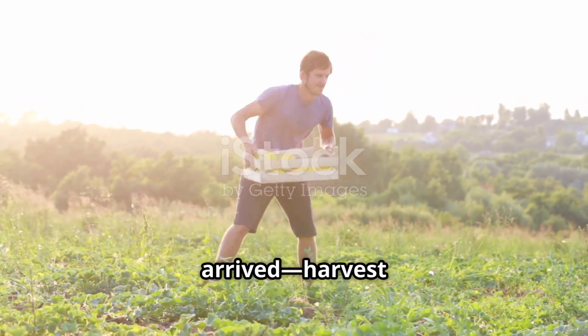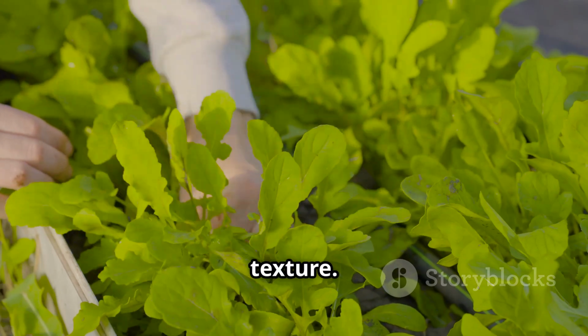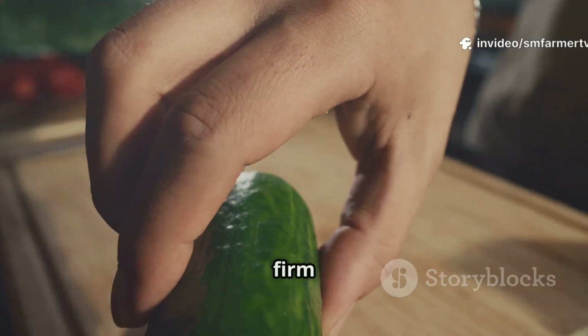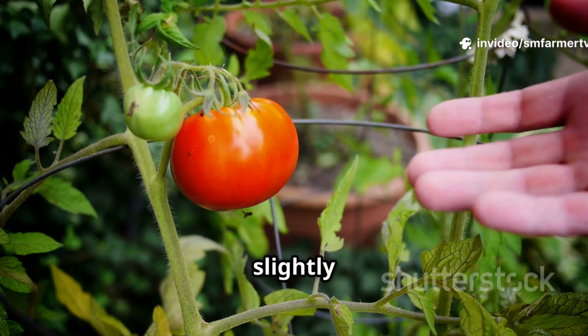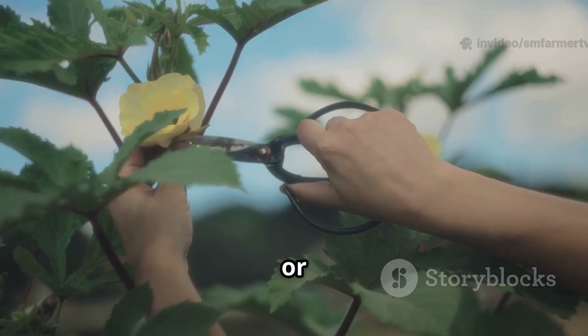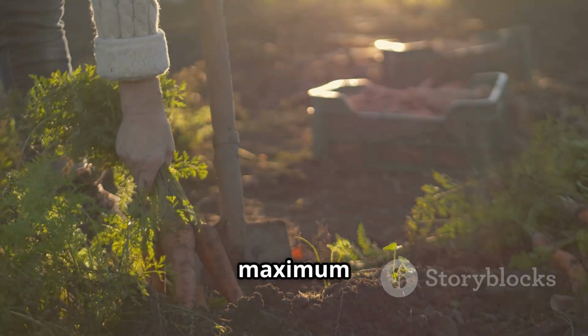The moment has arrived. Harvest time. Pick each vegetable at its peak for the best flavor and texture. Cucumbers. Harvest when firm and green before they turn yellow. Tomatoes. Pick when deep red and slightly soft. Use a sharp knife or twist gently to avoid damaging plants. Harvest early in the morning for maximum freshness.